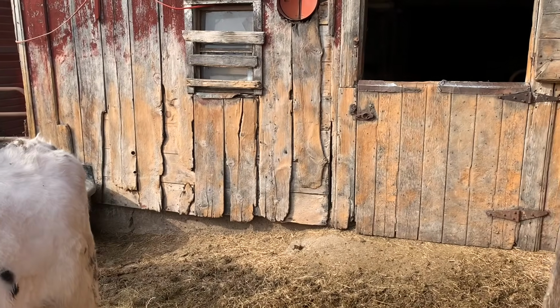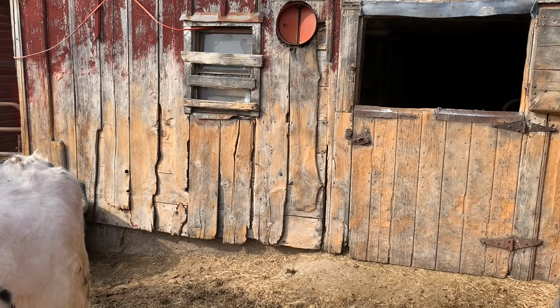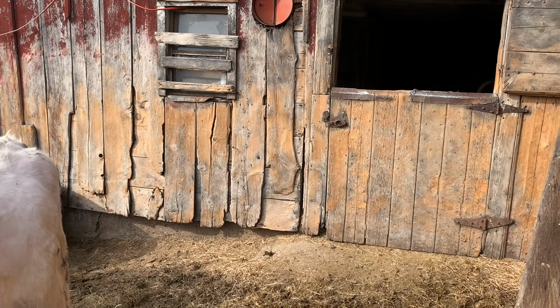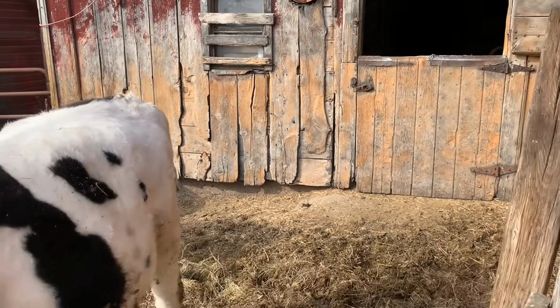Looking at this wall, how many years of rubbing and licking does it take to make the boards disappear? It must taste pretty good.